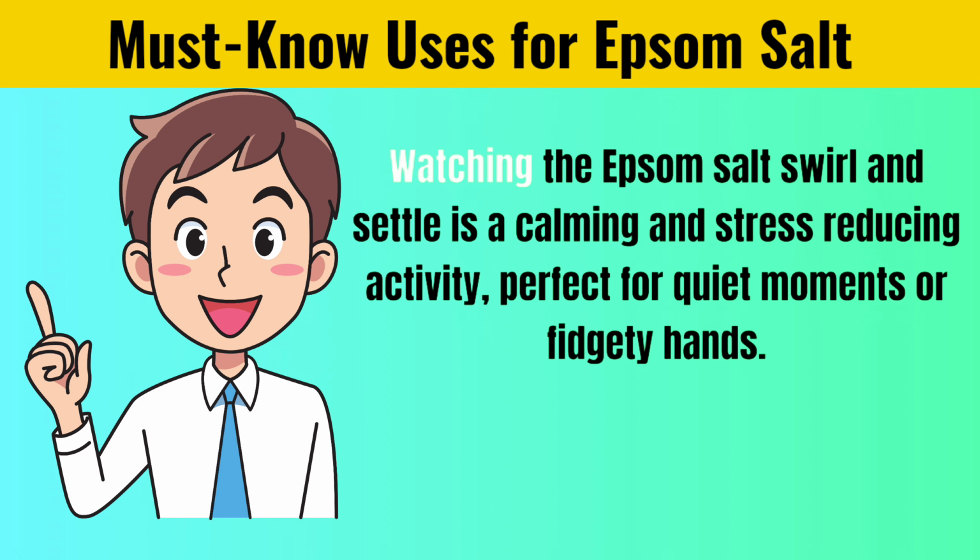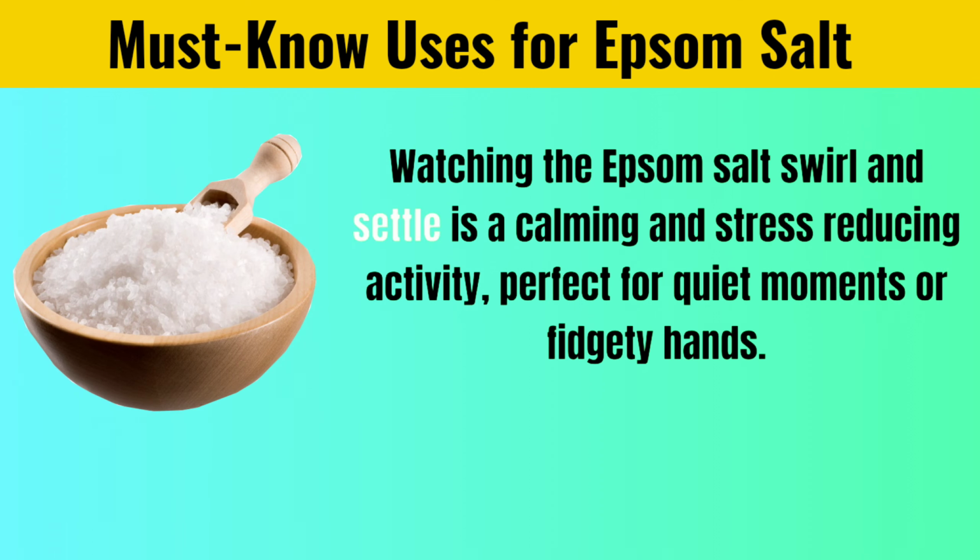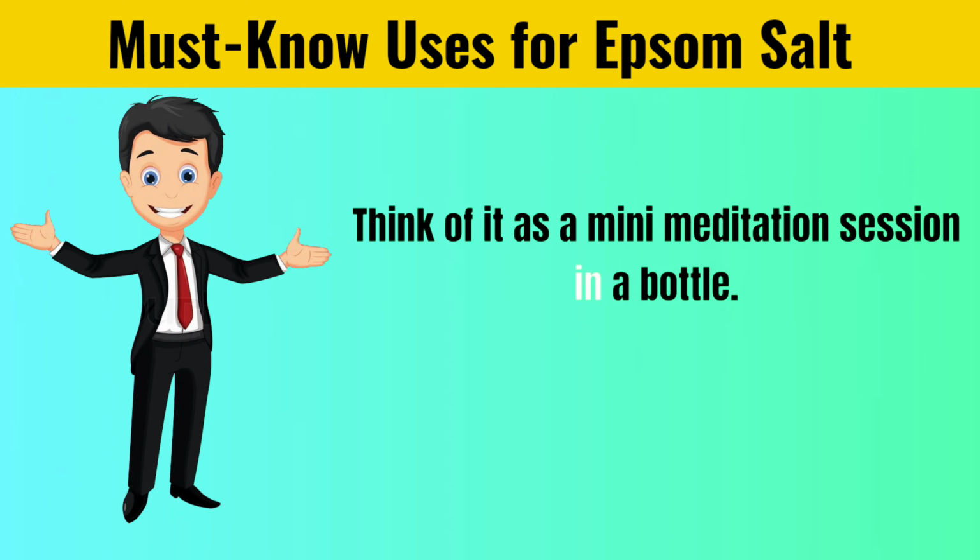sensory fun. Watching the Epsom salt swirl and settle is a calming and stress-reducing activity, perfect for quiet moments or fidgety hands. Think of it as a mini meditation session in a bottle.